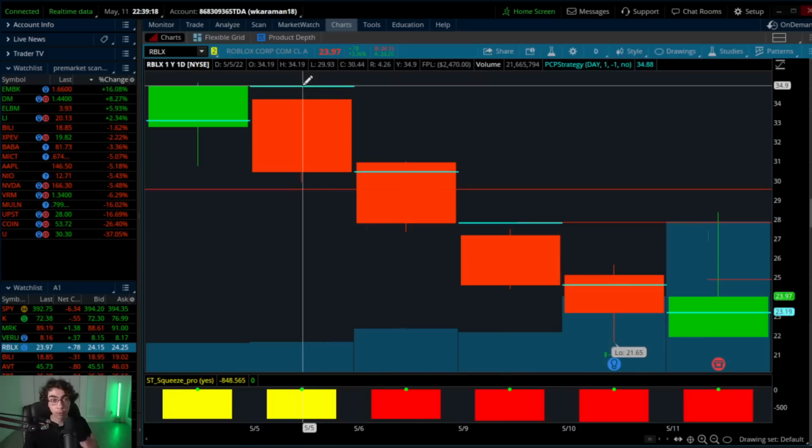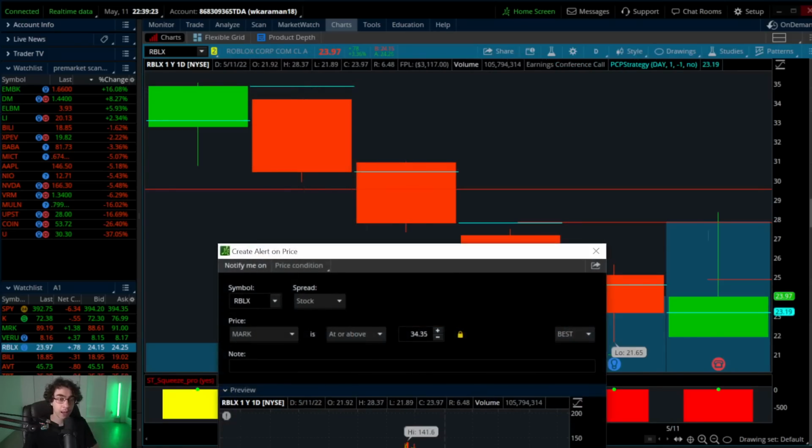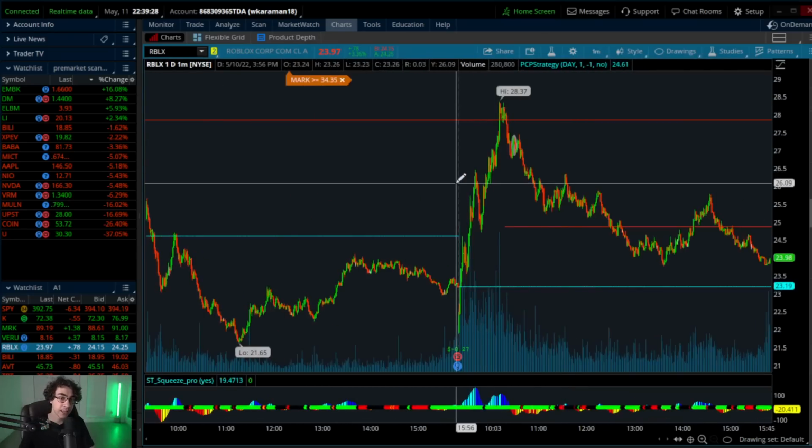This is such a prime key setup. Another thing is when Roblox goes to 94.88, set that price alert. The puts should print phenomenally. Wait for the backside. You got to wait for the bearish confirmations. You got to wait for the backside. You can't just get in when the gap fills, right?